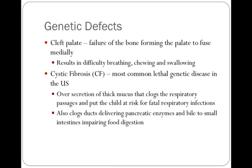Cystic fibrosis. It is genetic, which means you get it from both parents. It is lethal, which means it will kill you. Your lungs produce too much mucus. As a child, you can kind of pat them like you're burping them on the front and the back of your chest, and it'll loosen that mucus, and then you can suck it out. As they get older, it gets harder to do, and then they slowly drown from that mucus.